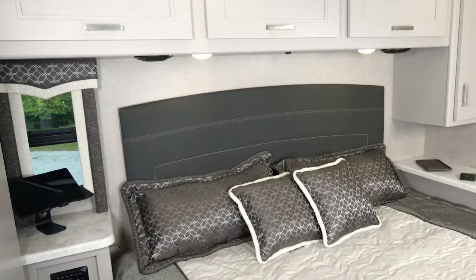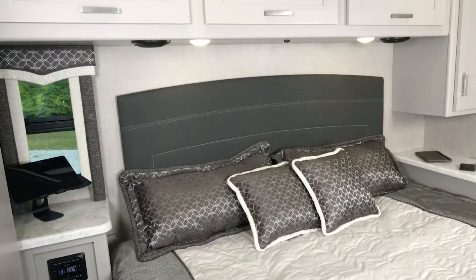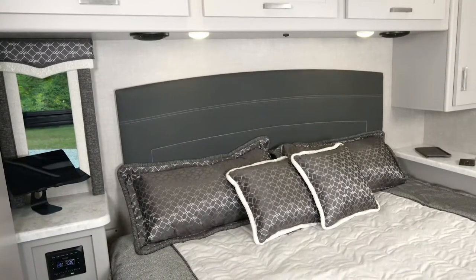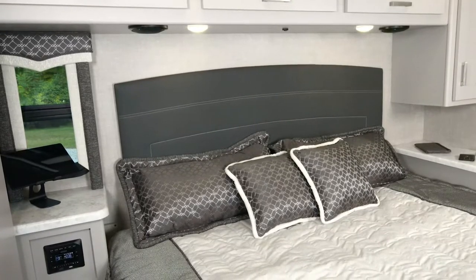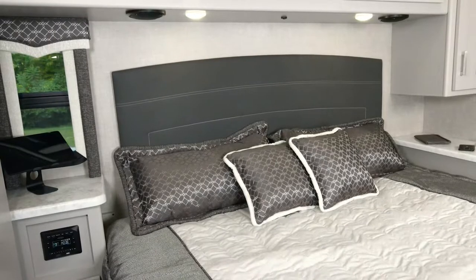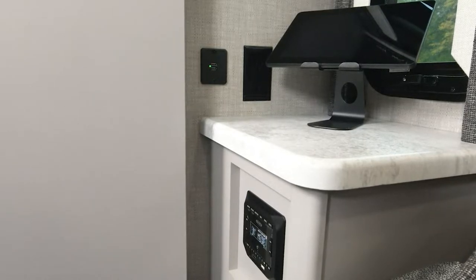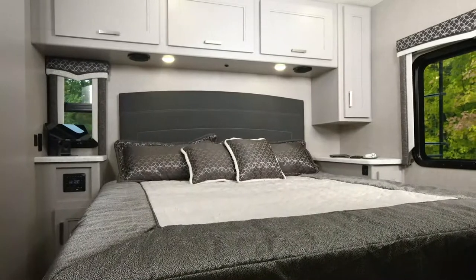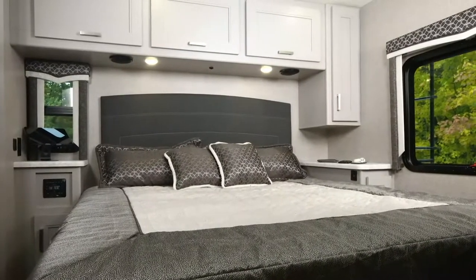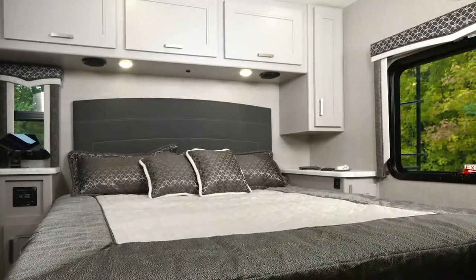Nice large bedroom. You have a king bed. Again, it's not on a tilt-a-view mechanism, so you don't have to worry about being able to access the bed with the slide in. You can easily get into that bed with the slide in. Very large nightstands. You have USB charging ports. You have the Bluetooth Coach radio system, which is great for streaming music. There are speakers above the bed, as well as three very large cabinets. Large closet area over by the headboard.